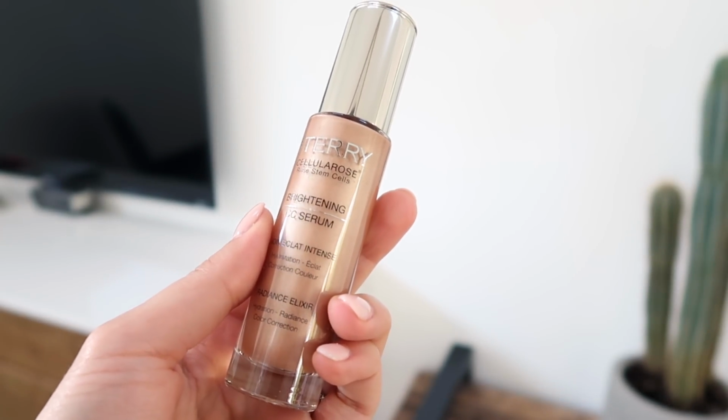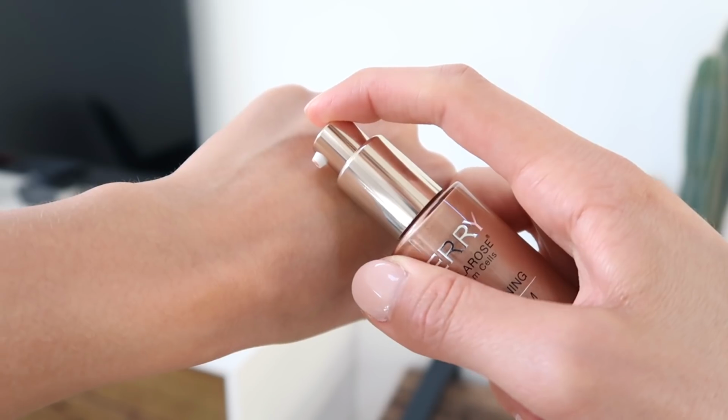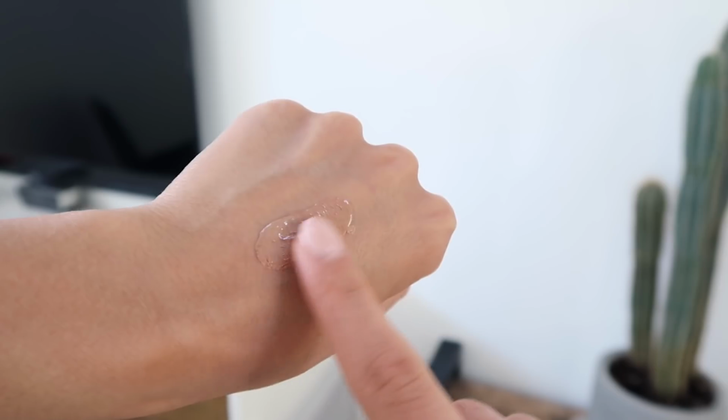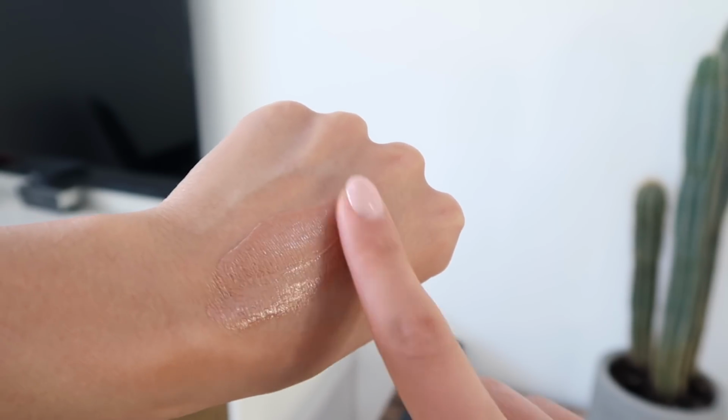The first thing I'm going to do is apply my CC serum. This is my favorite one from by Terry. It is their brightening CC serum in the color Sunny Flash. I love this product so much. It's been my go-to for the last few years. It's very lightweight, kind of just blurs the skin, gives you a nice glow.